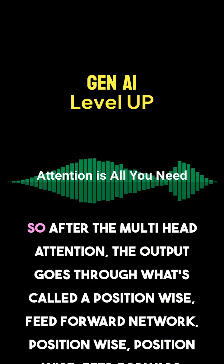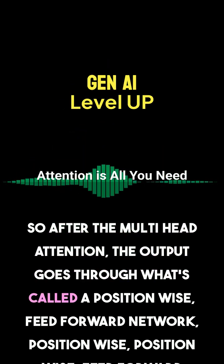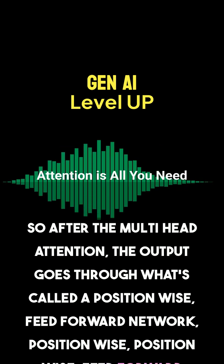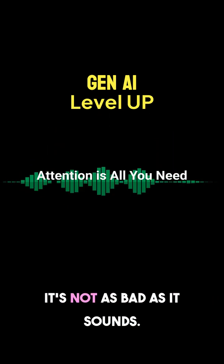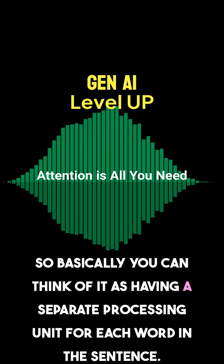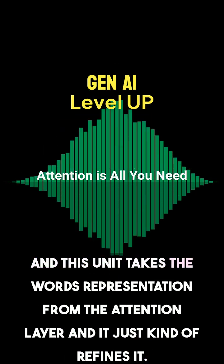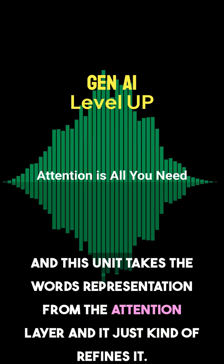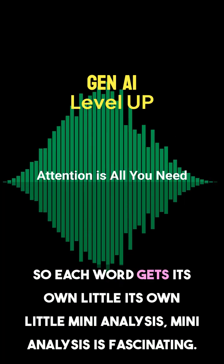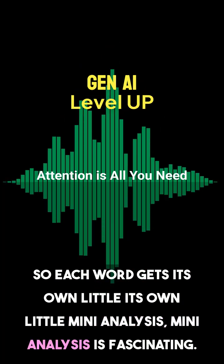What happens next? So after the multi-head attention, the output goes through what's called a position-wise feed-forward network. That sounds a little complicated, but it's not as bad as it sounds. You can think of it as having a separate processing unit for each word in the sentence. This unit takes the word's representation from the attention layer and just refines it. So each word gets its own little mini analysis.